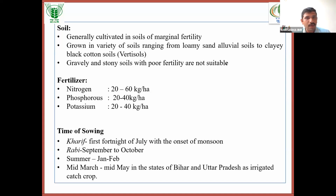For cultivation, it requires soils with marginal fertility. If soils with good fertility, specifically black soils, are there, then you can get very good fodder yield also. If there are sandy loam soils, then also you will get fodder yield. But compared to black soils, the fodder yield will be reduced, though the grain yield will not be reduced in both soils.